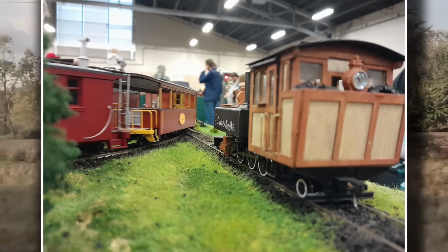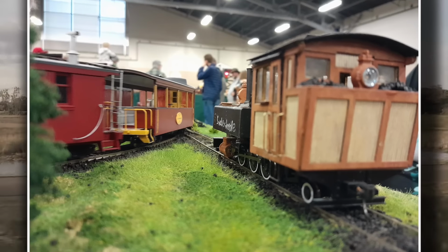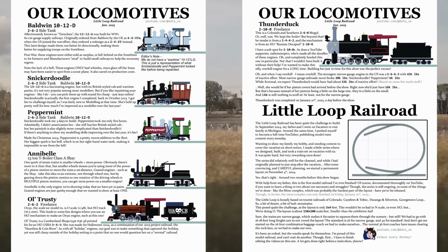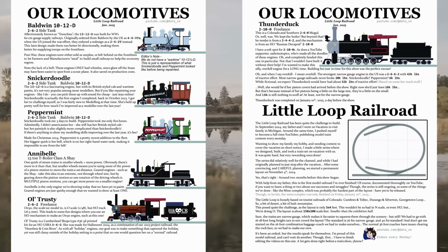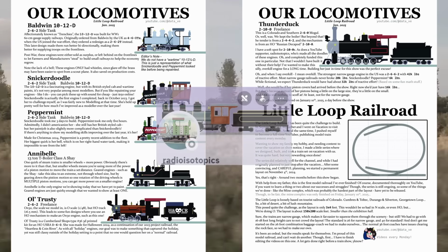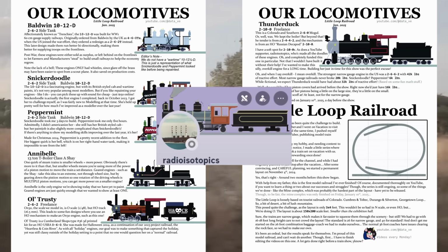The other quote-unquote interaction that I had with the general public was a little pamphlet for people to take that talked a little bit about my locomotives. Each pamphlet talked a little bit about the prototype locomotives and my experience with the actual models that I built of them. They also included custom art of every locomotive from Benefactor Radio Isotopics. I had a blast writing it up.